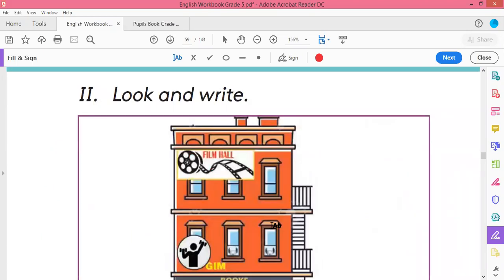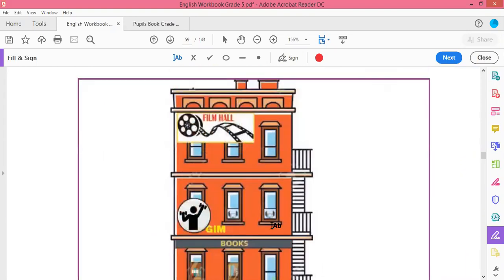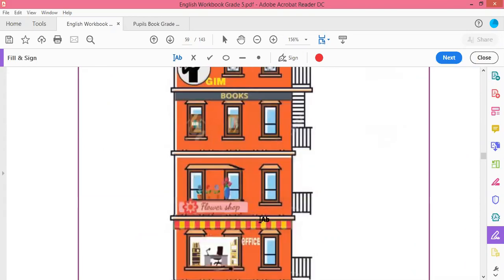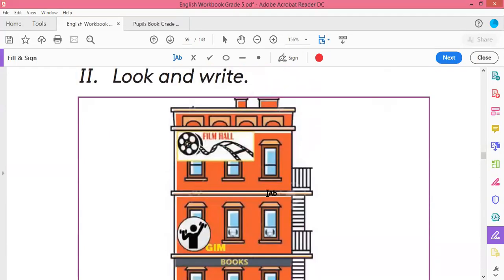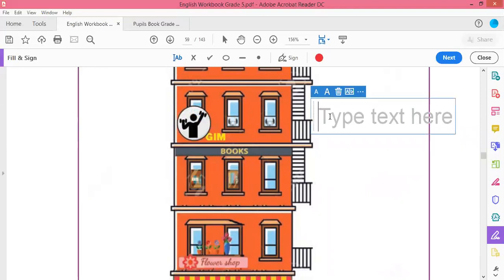Next one, number two, look and write. There is a very tall building. How many floors are there? Let's count. 1, 2, 3, 4, 5, 6, 7. How many floors are there? Seven. This actually should be the gym, spelled like this.